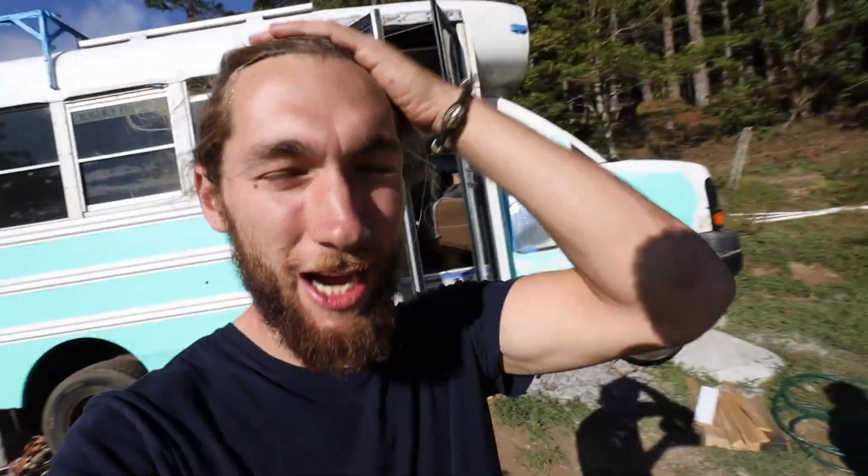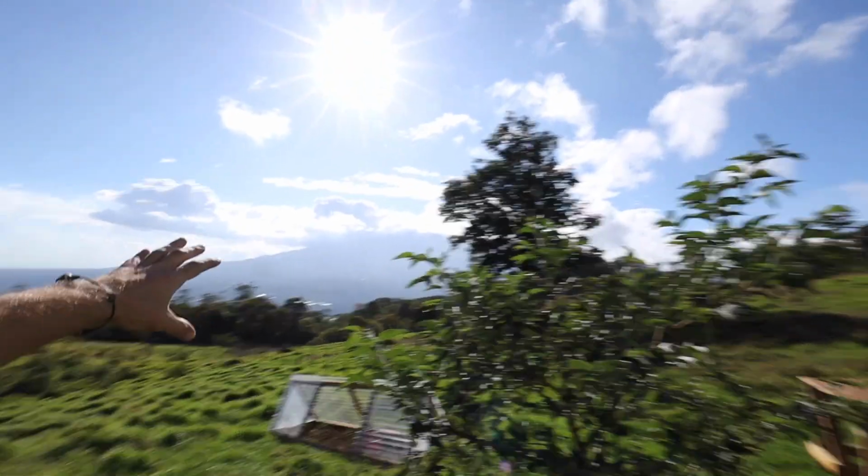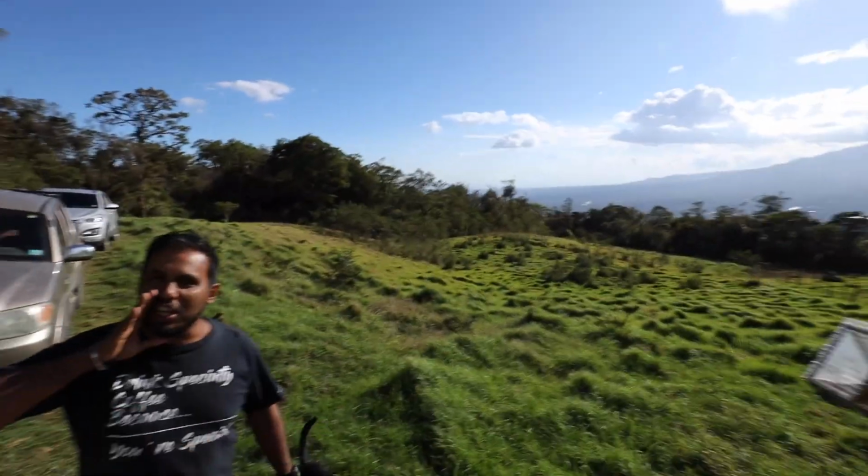Good afternoon from the mountainsides of Panama. We're in Boquete, we're in coffee country. There's coffee farms all around us, all down on this hill, all over here. And soon here too. Well, Arturo's been scoping out our land.